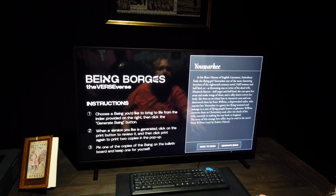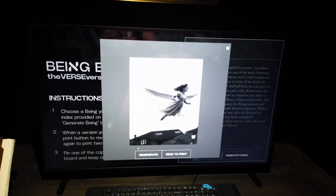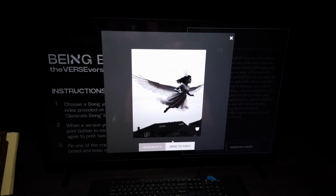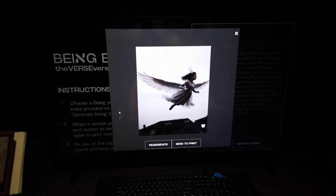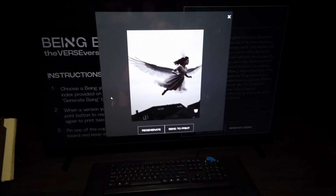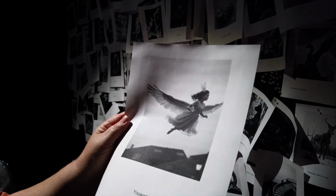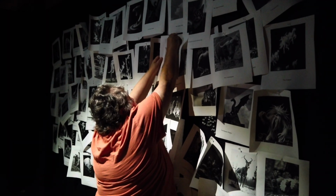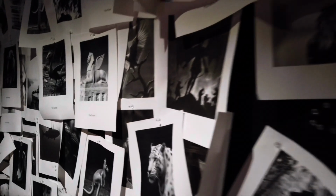We chose the Your Walkie, and it shows you a little bit about it there. And now we will print it out and show you what it looks like. There it is. And once we get the printed copies, I put one on the wall and we kept one to take home. Very cool. And here are some others that other people chose.